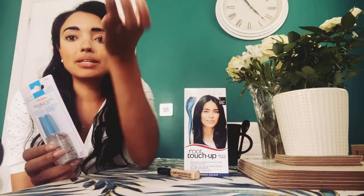The downside for me, a massive downside, was the fact that it does chip literally within 2 days, and it's really annoying. But I did say in that video, as long as you get a decent top coat, you shouldn't have an issue. So I did buy Sally Hansen again. I just thought, well, go with the same brand. And this is the Double Duty Base and Top Coat.